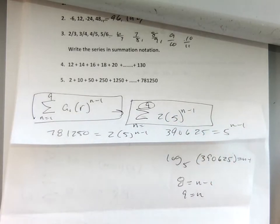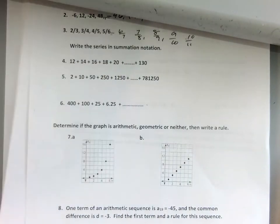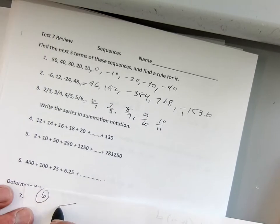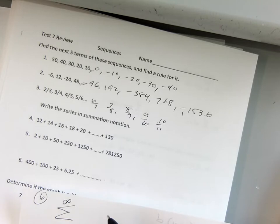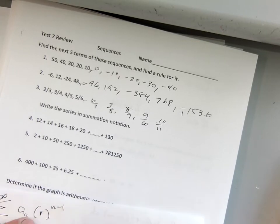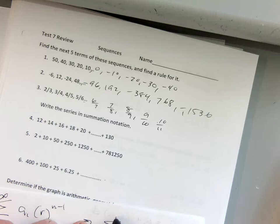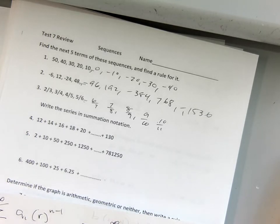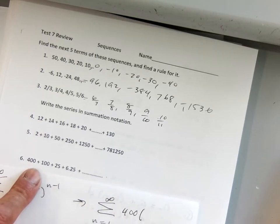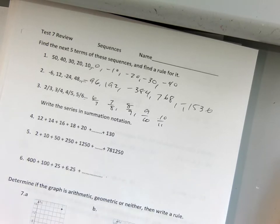All right. Moving on, let's take a look at number 6. Now 6 isn't that bad. I can do 6 because it goes on for infinity. I know it's got to be geometric. It's got to be the sum, n equals 1 to infinity. I like that one. And then I know a1 r to the n minus 1 power. So n equals 1 to infinity, right? And then a1 is my first term, which is obviously 400. And it seems to me as if I'm dividing by 4 each time or multiplying by 1/4. That's my ratio to the n minus 1 power. There is my answer.